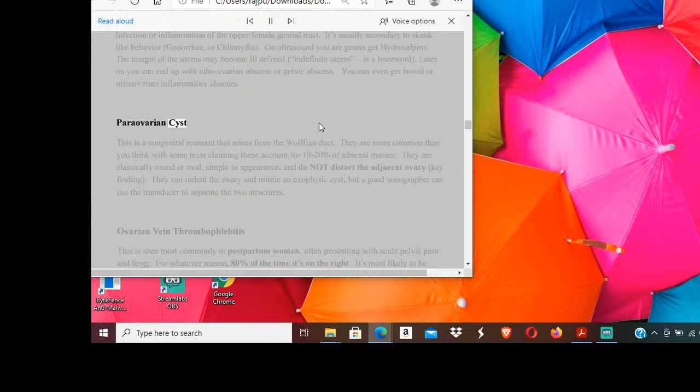Parovarian cyst. This is a congenital remnant that arises from the Wolffian duct. They are more common than you think, with some texts claiming these account for 10 to 20% of adnexal masses. They are classically round or oval, simple in appearance, and do not distort the adjacent ovary. Key finding: they can indent the ovary and mimic an exophytic cyst, but a good sonographer can use the transducer to separate the two structures.